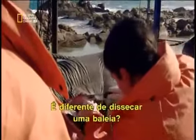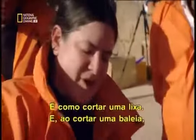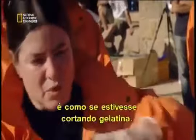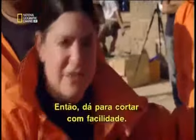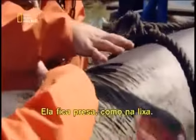Joy, how does this compare to cutting whales in terms of the flesh? It's actually harder to cut because the skin is so rough, it dulls the knife. It's like cutting through sandpaper. Whereas when you're cutting a whale, even though they have blubber and they have a much thicker skin, it's more like cutting Jell-O. So you can actually slice through it fairly easily. And really can feel it like sandpaper. Exactly. Getting caught on it like sandpaper.